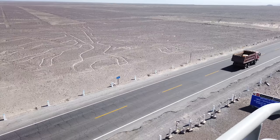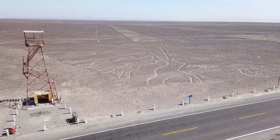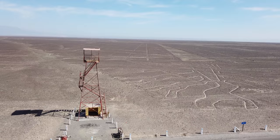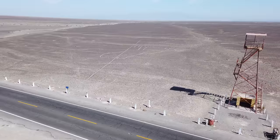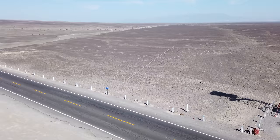And an even better view of the Tree of Life. Runway, some major lines showing up, some minor lines showing up, and actually now you can see the hands. It's two of them. One of them has five fingers, one of them has four fingers. And interestingly enough, Maria Reiche, who made this famous, had a finger missing.